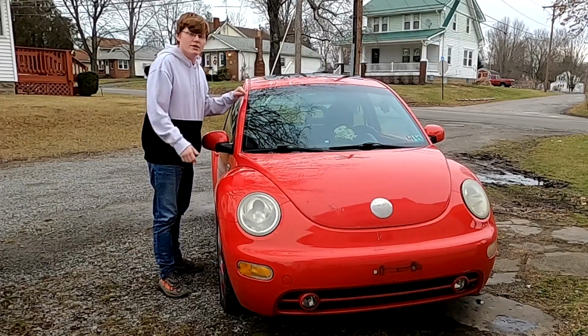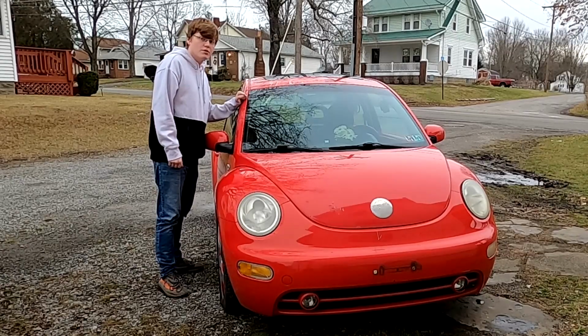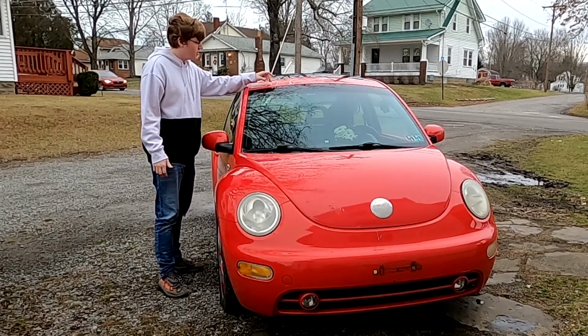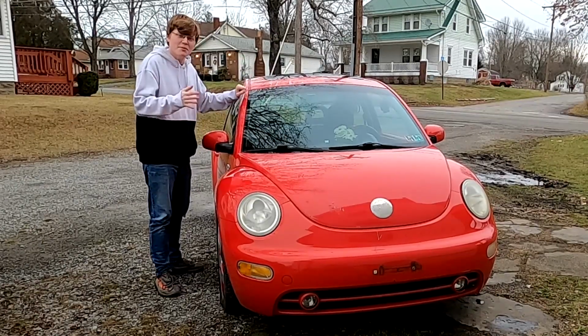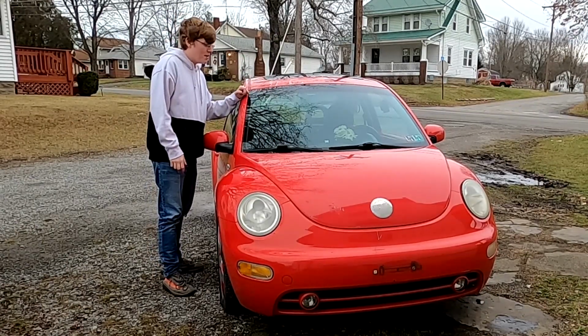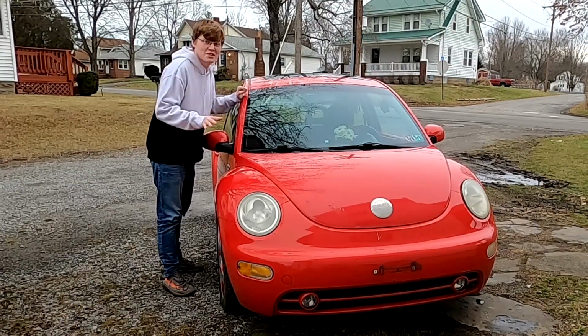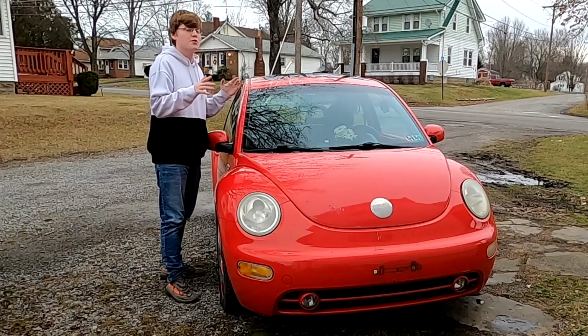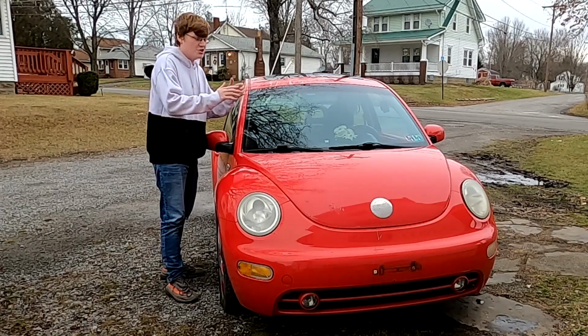But yeah, that is my 2002 Volkswagen New Beetle. You can see it's not perfect. Clear coat's chipping off. There's a couple little issues, but I plan on making this thing a sleeper. I have some pretty big plans for this because it is basically a Mark IV GTI, but in sheep's clothing.